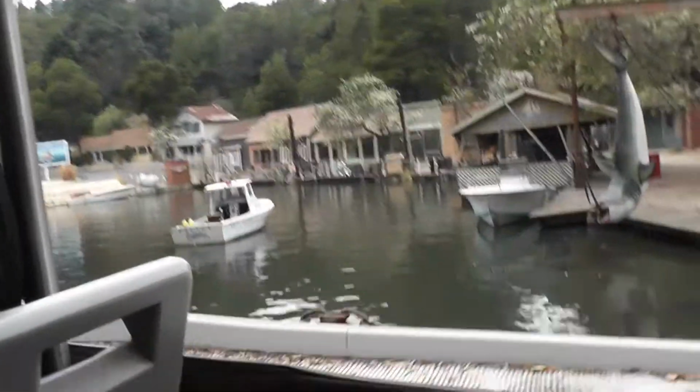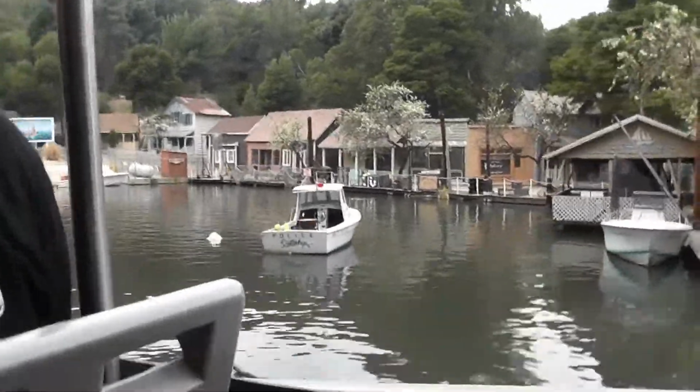That was close, but not as close as this. Look out on the right. We dispatched Officer George of the Amity Police Department in the water to make sure. Sorry.